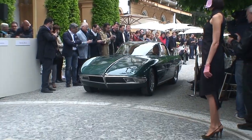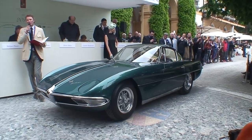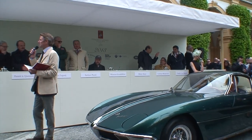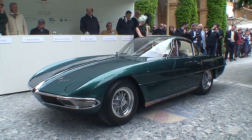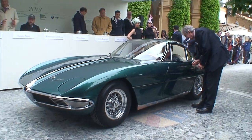The 50th anniversary of Lamborghini. What is the world's oldest Lamborghini? A man who, it's said, bought Ferraris, found that they were wanting, went to complain to Enzo Ferrari and was told by Enzo, you worry about cracking. This is the number one Lamborghini. This very, very first.